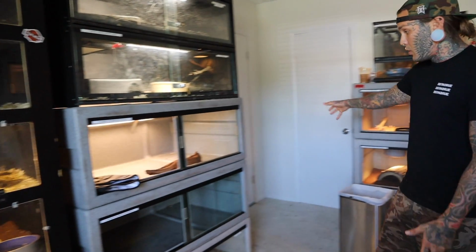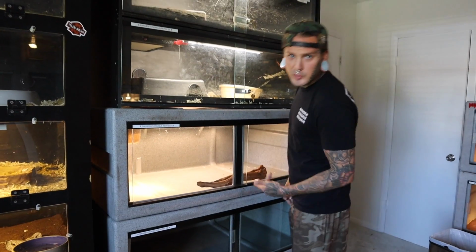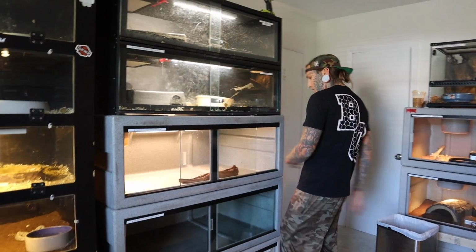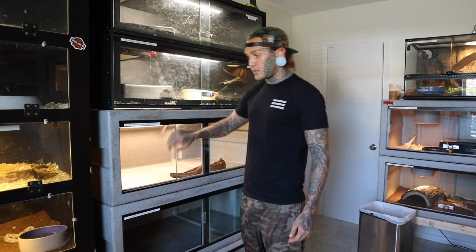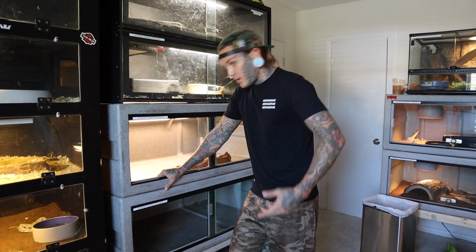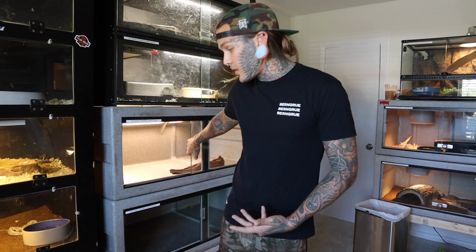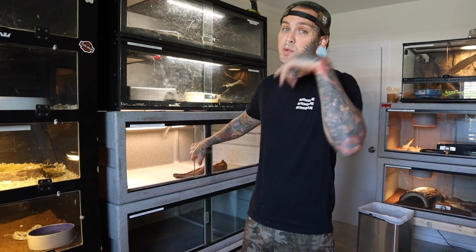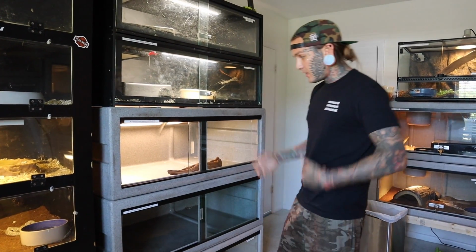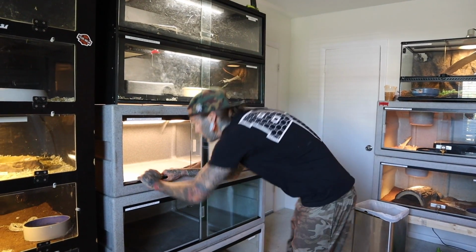I got these new 4-foot Visions. This is model 422 of the Visions. All right, sliding glass, awesome. These ones in particular, I bought them the other day from my buddy Brian, who I used to work at Underground Reptiles with. He has had these cages since we worked at Underground 15 years ago. So these cages are over 15 years old. And dude, this is what I love about Vision cages. They're awesome.